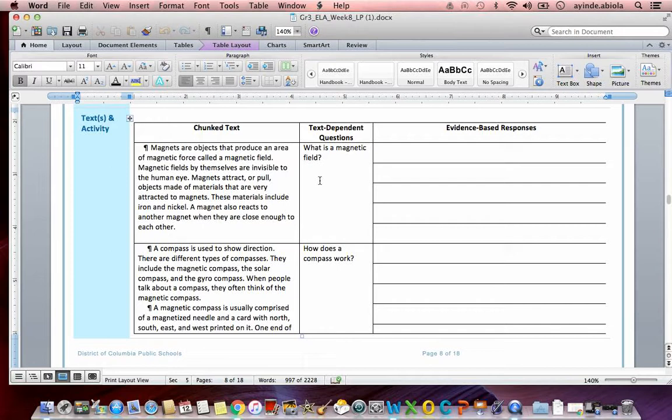Let's read the text to help us remember what is a magnetic field. Magnets are objects that produce an area of magnetic force called a magnetic field. Magnetic fields by themselves are invisible to the human eye. Magnets attract or pull objects made of materials that are very attracted to magnets. These materials include iron and nickel. A magnet also reacts to another magnet when they are close enough to each other.